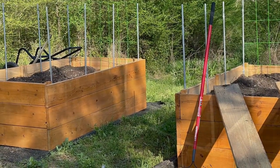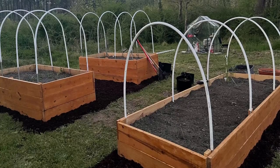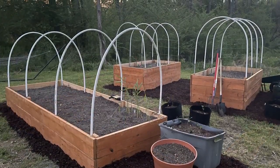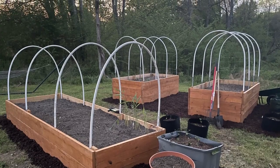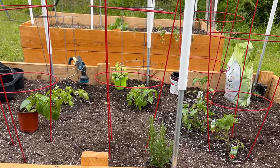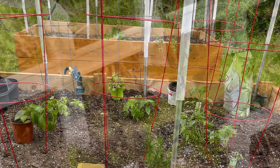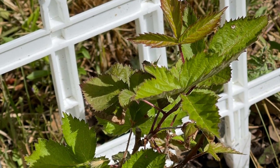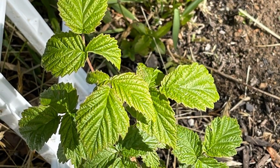Wheelbarrow and shovels from a pile that we had delivered because it was just cheaper to get bulk compost than to do individual bags for the size that we wanted. And right when it was ready, I got to plant it as soon as that weather broke. Did pretty good. No complaints. This garden has been good to us.